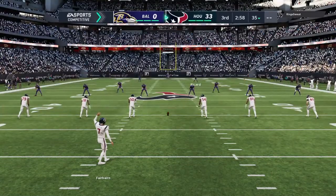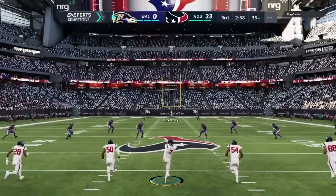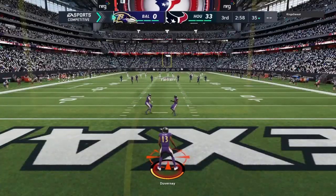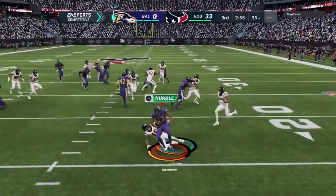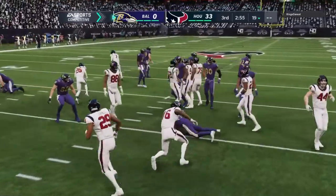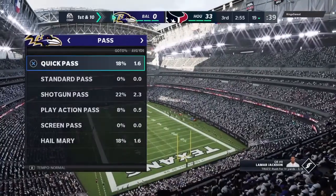Kaimi Fairbairn to kick off for Houston. So they'll get another shot on offense following that pick 6, and now the kick is away. Taken about 7 yards deep, and only able to get this to the 19, so probably should have opted for the touchback. 19-yard line.